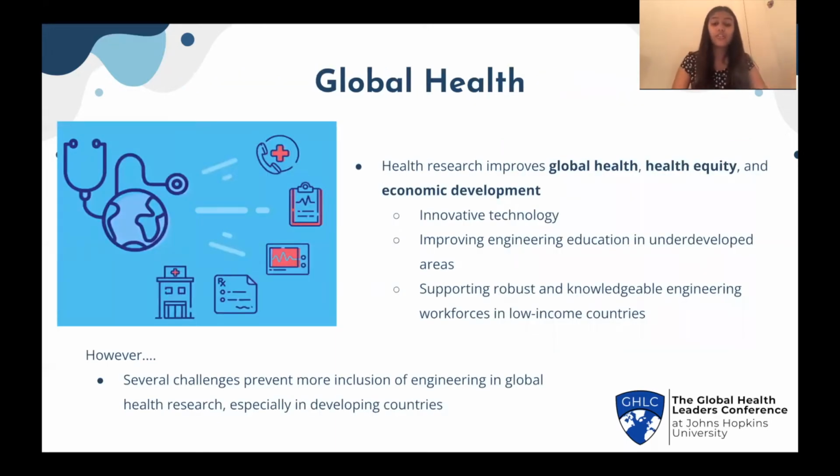Now, global health comes in with the engineering research aspect because engineering research improves global health equity and economic development through innovative technology and improving engineering education in underdeveloped areas, as well as supporting a knowledgeable local engineering workforce in low-income countries. However, this also comes with its challenges, which I will talk about further.